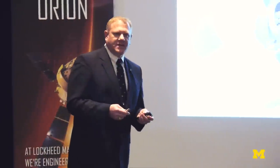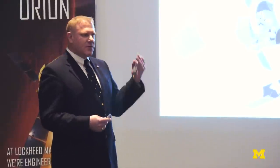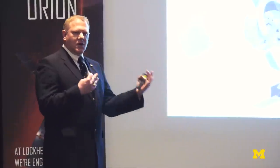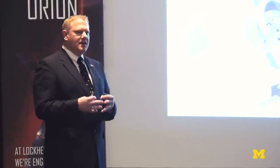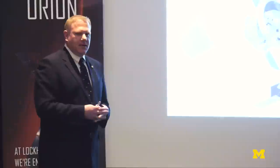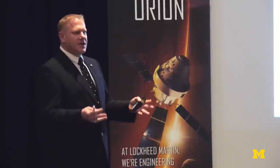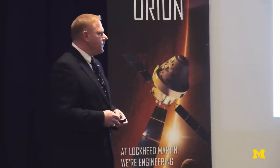Now my job in all of this is to take this vehicle and integrate it with the launch vehicle. So for EFT-1, for Exploration Flight Test 1, I was working with ULA to make sure that the technical integration got done, that we weren't breaking their vehicle and they weren't breaking our vehicle from liftoff through spacecraft separation, and work through all the technical details and the schedule of exchanging data between the two companies to make sure that we had a very successful flight.